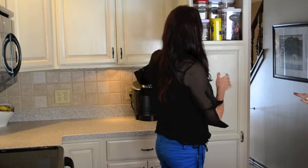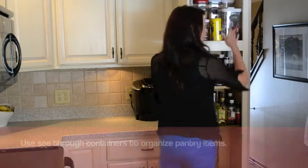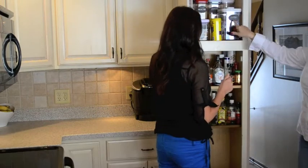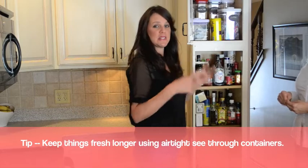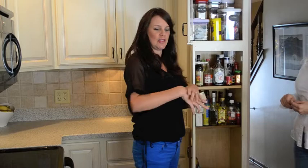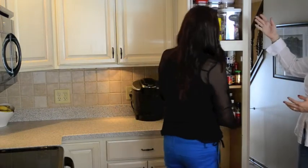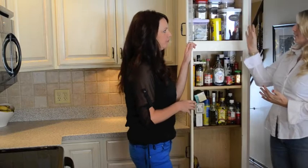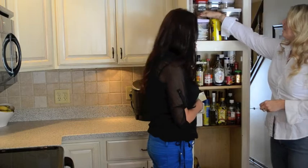Okay. So here we have a standalone pantry on this side, and I love your see-through containers. Yes, and my little labels, which you can get on Mother Time Marketplace. The reason why I love see-through containers is not only does it make things easy to find quickly, but it also keeps things fresher longer, and it lets you put things in a container when you bring them home from the grocery store, and your family can help themselves to it, and then you put away the extra box goodies that you don't want them breaking into right now. Also I like it for brown sugar, it keeps your brown sugar better. Or for kids like my 3-year-olds, they're not getting into the boxes and taking things out. It takes a little bit more effort with the little pop-ups.